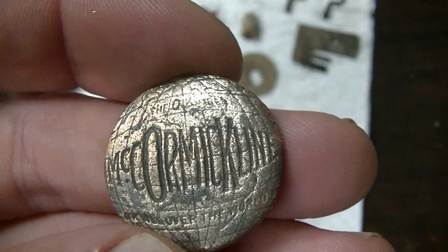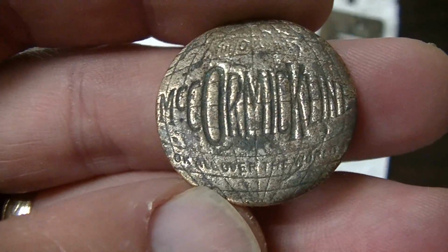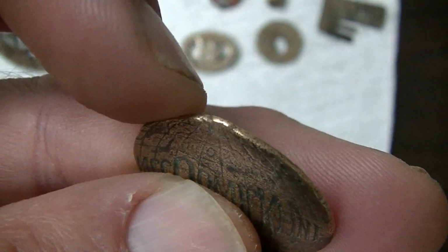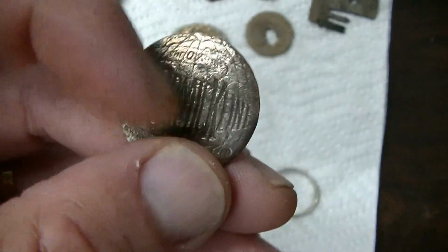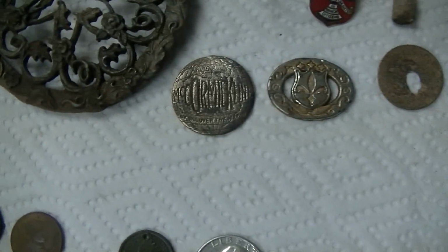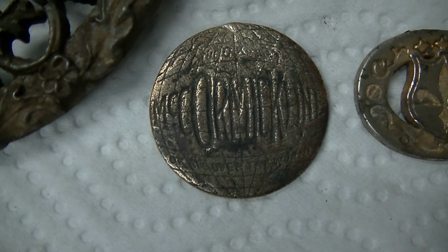Did find this cool medallion, which you saw. It said the McCormick line. And up above it says the OK line, McCormick line across the middle, and at the bottom it says OK all around the world. And this was actually a medallion. You can see right up here on top where the little loop was. It was just an advertising gimmick. From what I deduced on the internet, that was a company that did plows and things like that, up until the early 1900s.